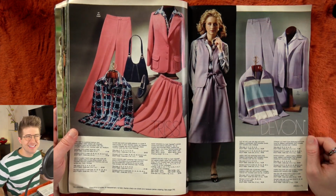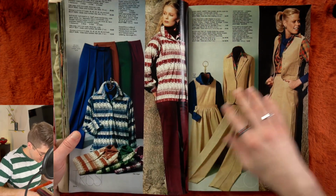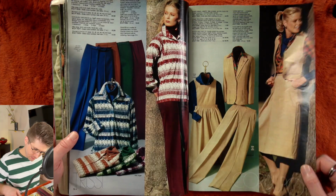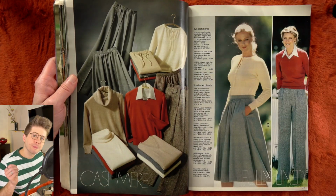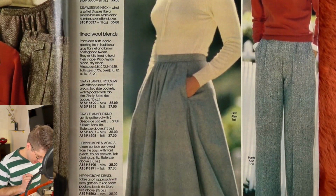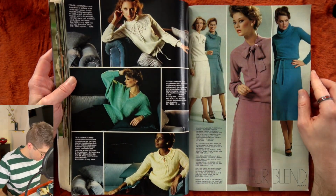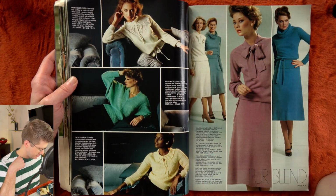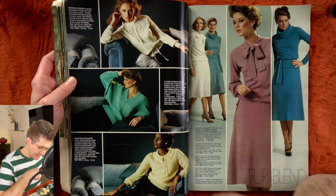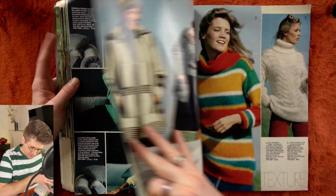Some pinks and purples. Trissy and Devon. And back to the wide wale corduroy. We're doing some wool slacks and skirts in a herringbone pattern. Oh, we finally gave the girls a prop, so they get to lay on this couch, take a load off. Lots of these little teeny little bows at the neck.